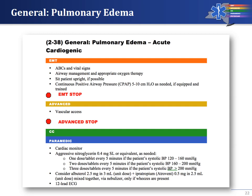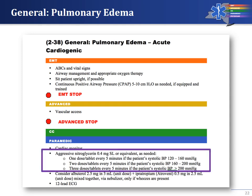What we ask is 1 dose or tablet every 5 minutes if the patient's blood pressure is between 120 and 160, 2 doses or tablets every 5 minutes if the patient's blood pressure is 160 to 200, and 3 doses every 5 minutes if the patient's systolic is higher. The reason that we ask to do this is that aggressive use of nitrates is one of the most important things that we can do to improve patients' breathing when they're suffering from pulmonary edema, and this can be life-saving.